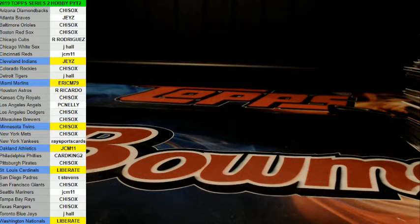Pretty decent case for Topps Series 2. Some decent hits in there. I really thought the Cardinals auto was better, but Mr. Nodong or DeJong or whatever his name is.